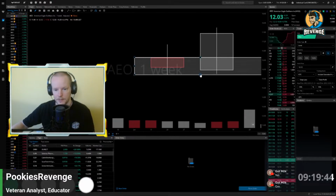Basically all that does is say, if this total risk range is like 8%, that might be a lot for some traders. They might not want to take a risk that big. They can take that 8% down and reduce it to 1%.